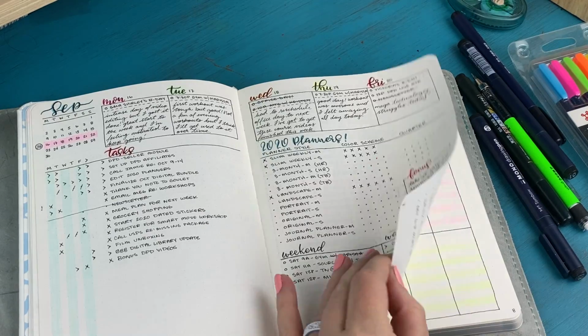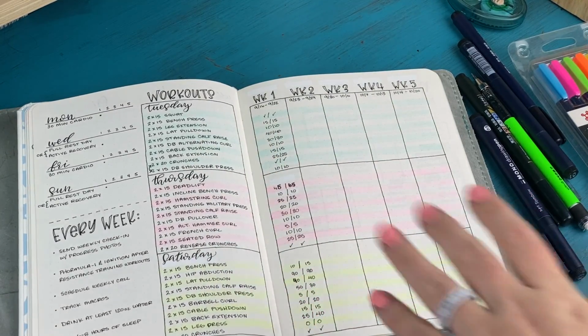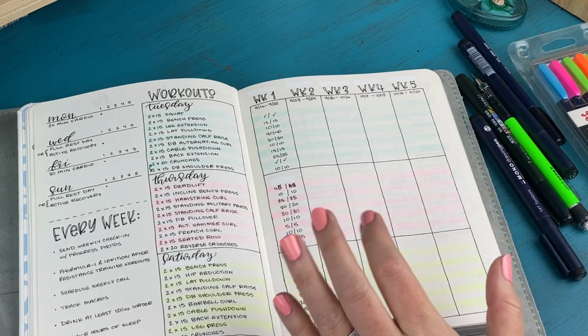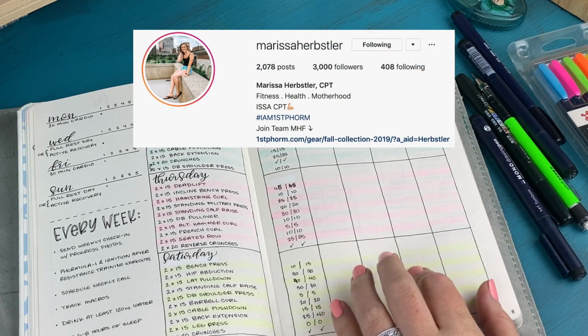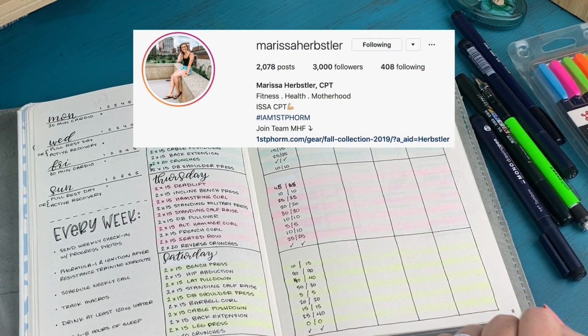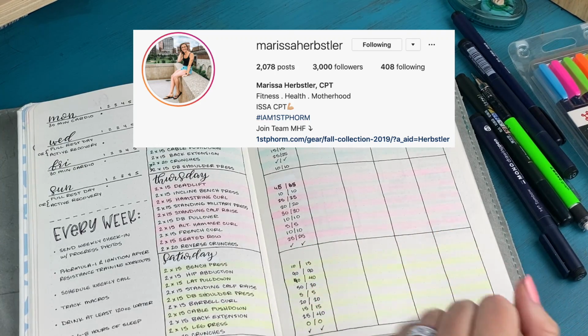All right, up next we have my workout tracker. I'm finally feeling well enough to get back into working out and back into the gym. So I'm working with my personal trainer, Marissa Herbsler, and she's going to the gym with me 3 days a week to keep me accountable.